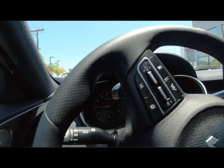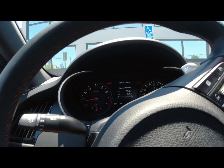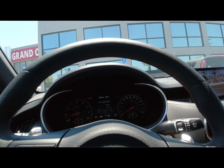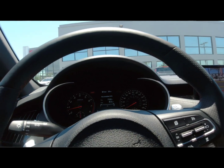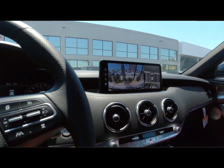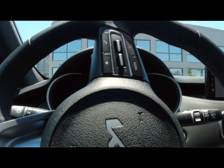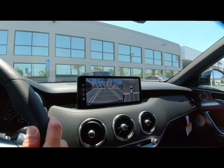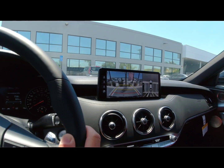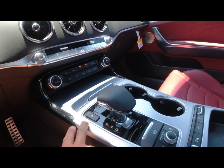Well, I thank Toshi for letting me drive this thing today. I always wanted to drive and check out the GT2. Haven't had the chance, so today I did. And I will be back here to do more videos and do test drives. I screwed that all up. That camera really makes it easy to back it in. That is pretty neat. And park, push that button.